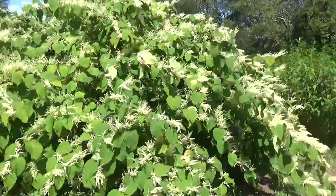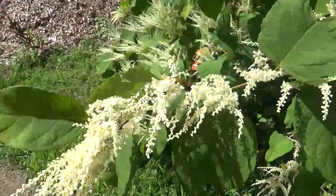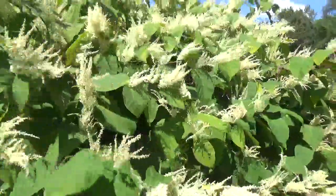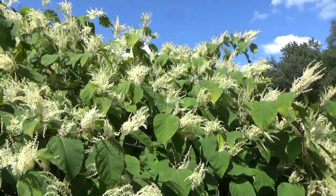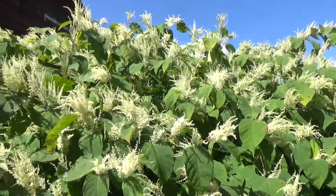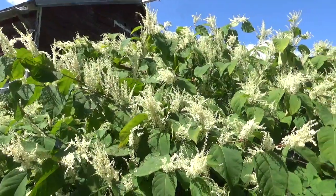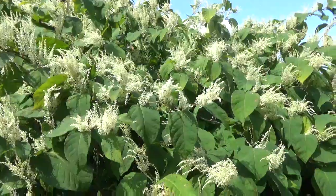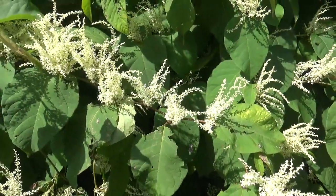August 24th, 2019. Just doing another close-up shot here of the Japanese knotweed. Just want to share how many pollinators are in this bush. It's literally swarming with pollinators. A tremendous amount of honeybees, but there's every other kind of wild pollinator in here.